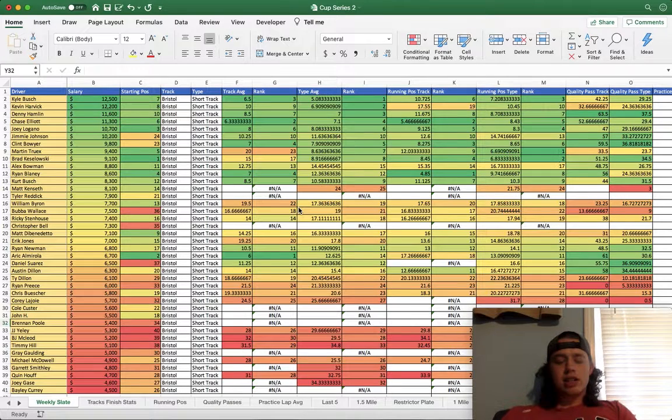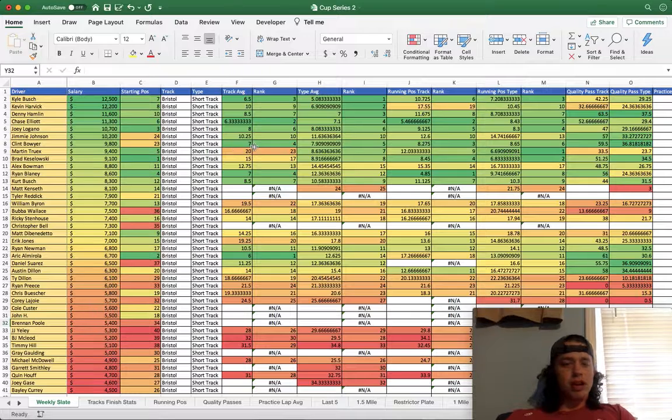Everybody. Today we're here to break down the NASCAR slate for the Cup Series race at Bristol tomorrow. It's been a long few weeks of NASCAR racing.